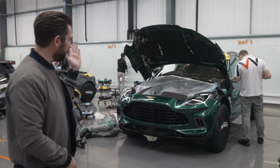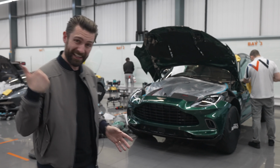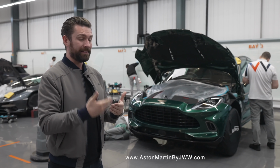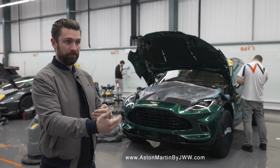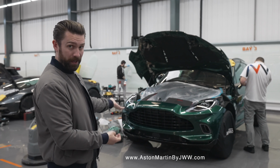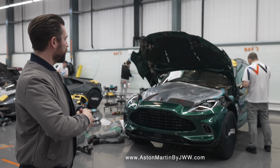And today I've brought down this DBX, which is a project which I've been working on with Aston Martin for the past 18 months. I was honoured to be invited to have my hand in designing an exclusive model that is now for sale globally. This is our first car. And tomorrow we're taking it on a very special adventure, which we shall share with you soon.